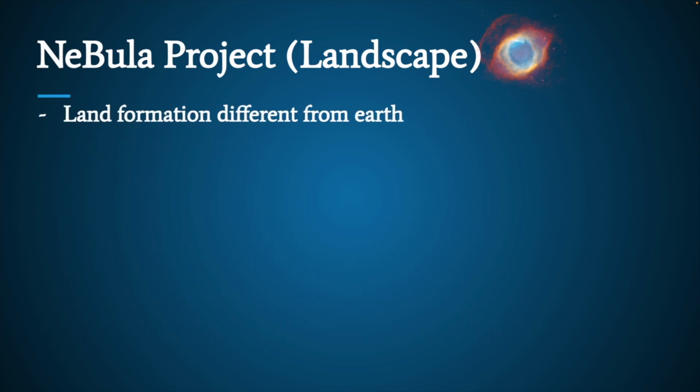Land formation different from Earth. So we're not going to make it like, oh, South America is going to be South America, North America is going to be North America. Look, I can see the United States. That's not going to happen, right? There will be country-like land structures, but it's not going to be the same land formation. There will be country-type things, a lot of different islands.